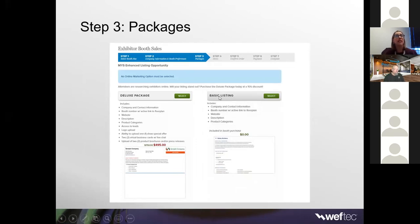Every single exhibitor receives a basic listing with their booth's purchase, so it's at no cost. Your company and contact information is listed, your booth number that links to the floor plan, website description, and product categories. So boom, you get that no matter what. The other option you have is to upgrade with the deluxe package with additional offerings. During the space application process, you get a 15% discount at $495. If you come back later after you submitted your application and want to purchase it, it would be at the cost of $750. So this is an offering that we're making available to you when you select your space.